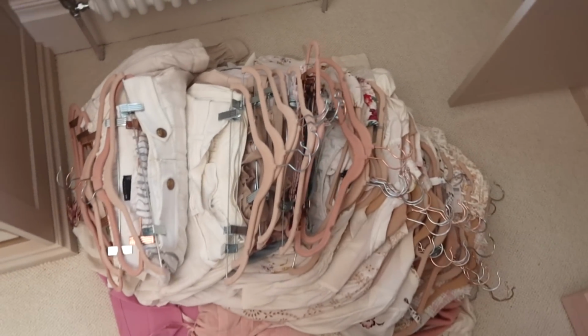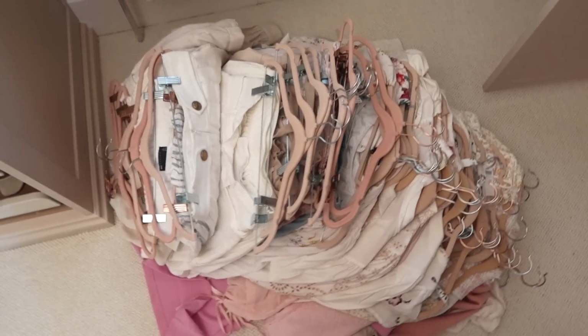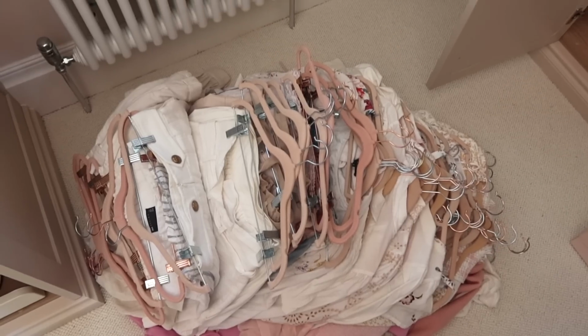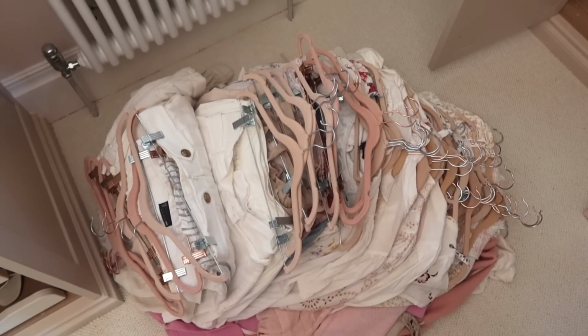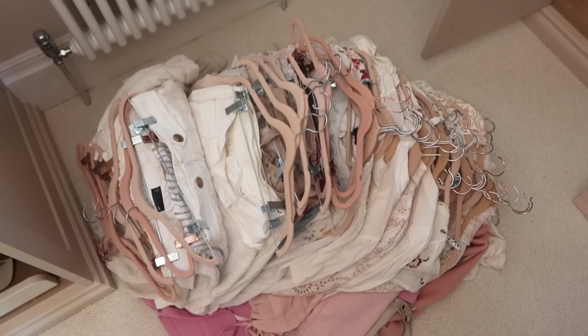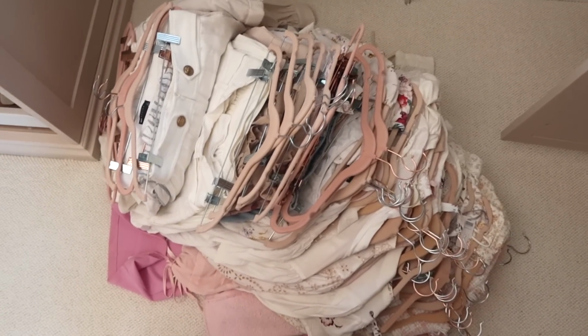So now I just have to put all of this spring-summer stuff away into the bedroom wardrobes. There's just so much, I don't understand it. I just did a huge clear out before I moved, but there's just so many clothes and I do love everything, so it's so hard. But I don't know, I'll have to do another clear out next year and hope I change my mind on some things.